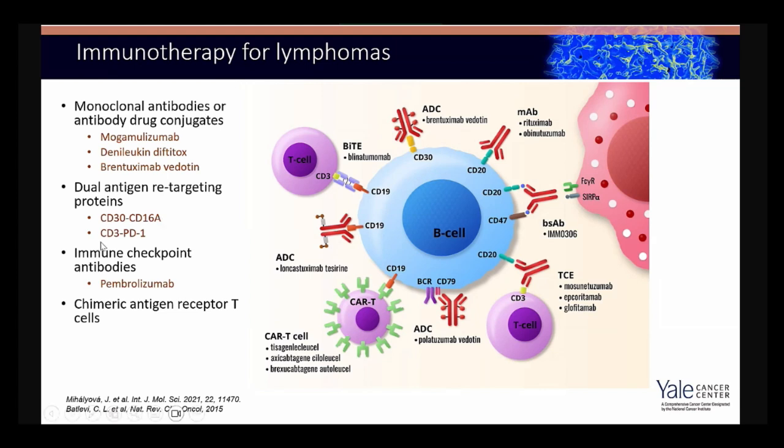And also we have one that targets CD3 on the T cell, and then PD1, which is expressed on the tumor cells in some of our T cell lymphomas. And others are being developed as well. So these bispecific antibody engagers, I think, are going to be very useful in the future. And there are 3 of these that are FDA approved now for B cell lymphomas.